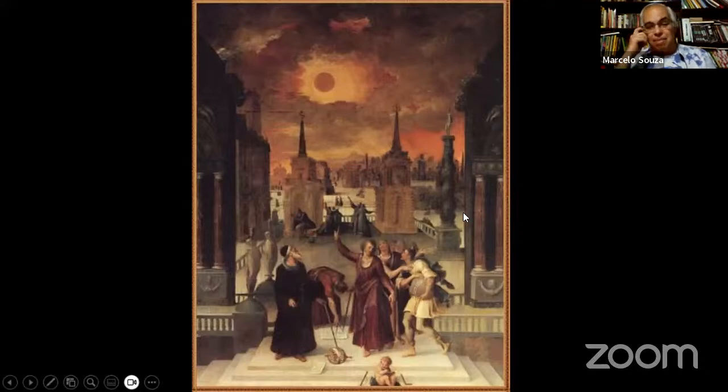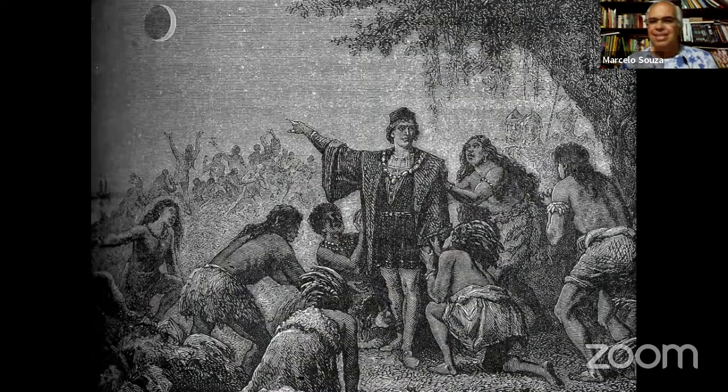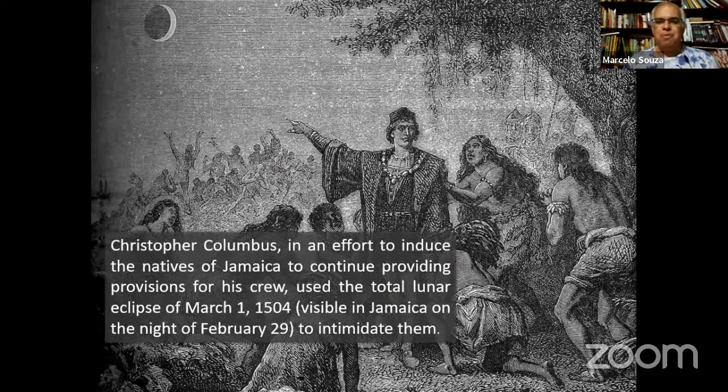And here are some pictures showing how people reacted in the past when they saw a total solar eclipse. And this is a fantastic history, but it's not associated with a total solar eclipse, but with a total lunar eclipse. Columbus, when he arrived in Jamaica, in efforts to induce the natives to continue providing provisions for his crew, used a total lunar eclipse of March 1st, 1504, that was visible in Jamaica. The day was February 29, because it was a leap year.